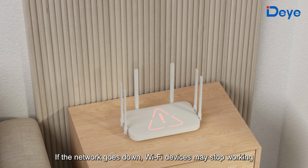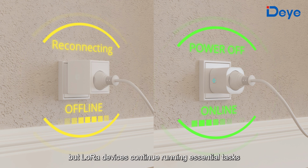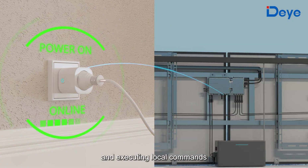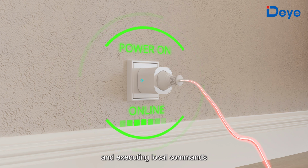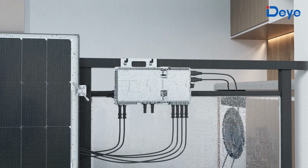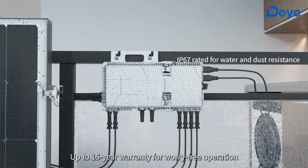If the network goes down, Wi-Fi devices may stop working, but LoRa devices continue running essential tasks and executing local commands. Up to a 15-year warranty for worry-free operation.